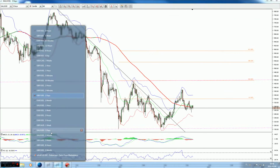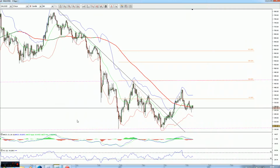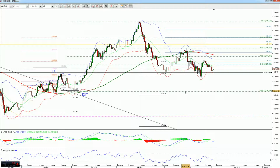Let's check the gold market. That's the monthly situation. On the monthly, we've got a doji. Then let's go to the 3 days chart. This is not that clear yet. I think the answer to the current situation lies on this 12 hours chart.